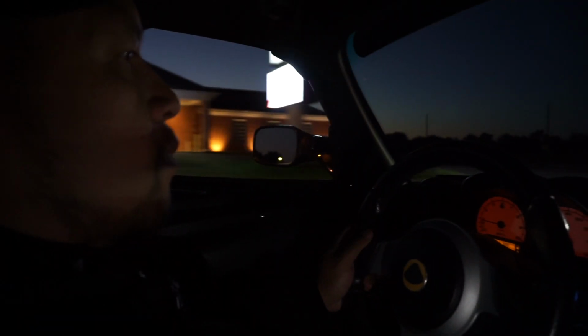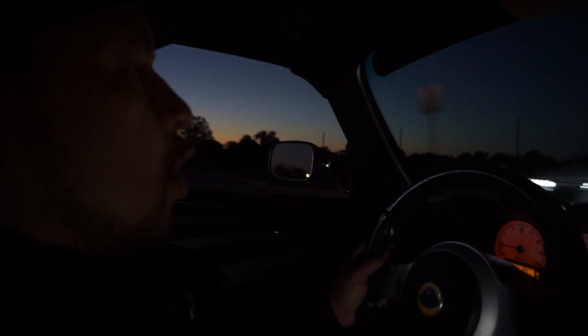Just let people drive around. I'll wait for another opening, but driving the car, it's definitely raw. It's very analog. Like I said, there's no power steering. However, you don't really notice it. I mean, the car weighs 2,000 pounds.